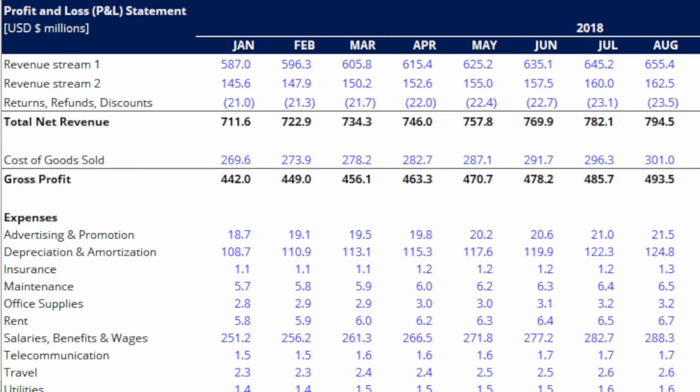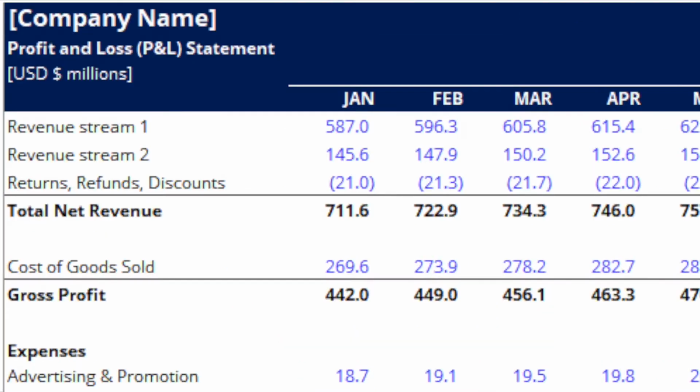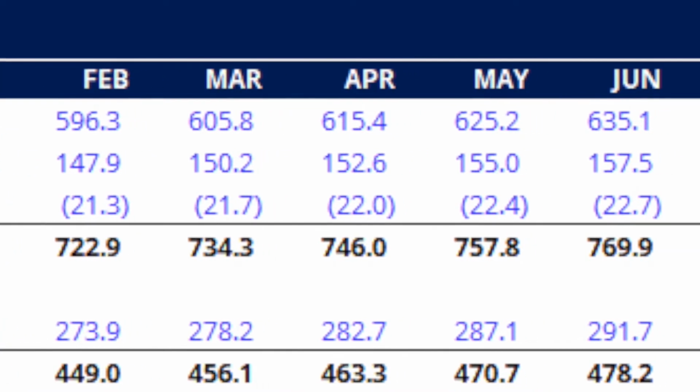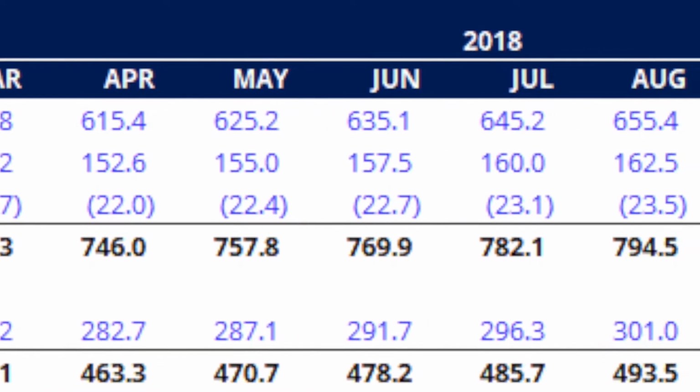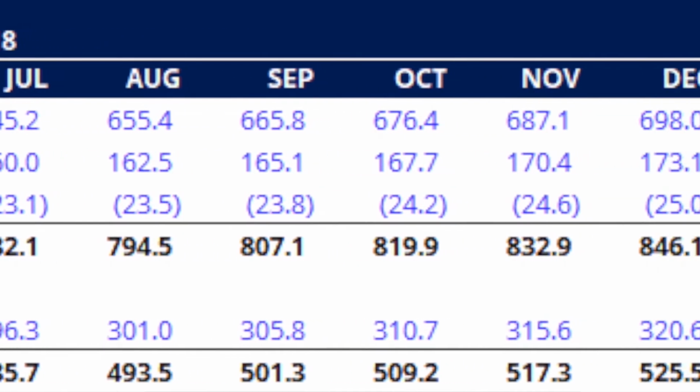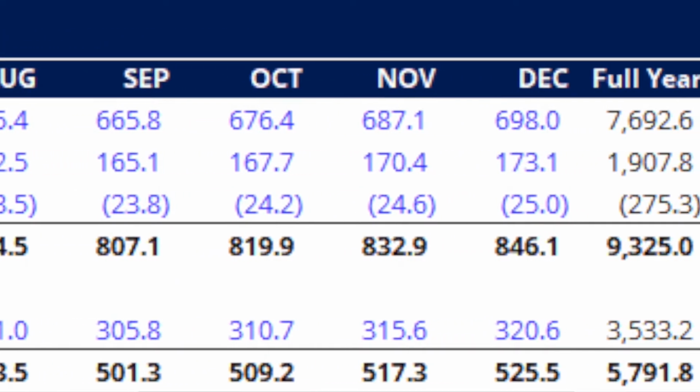This is a typical profit and loss statement you might see in a business plan. At the top left of the sheet, you'll see different sources of revenue. Along the top are the months for the first year. Notice how the revenues slowly increase as the year goes along. This is because the entrepreneur believes that sales will pick up as time moves on.